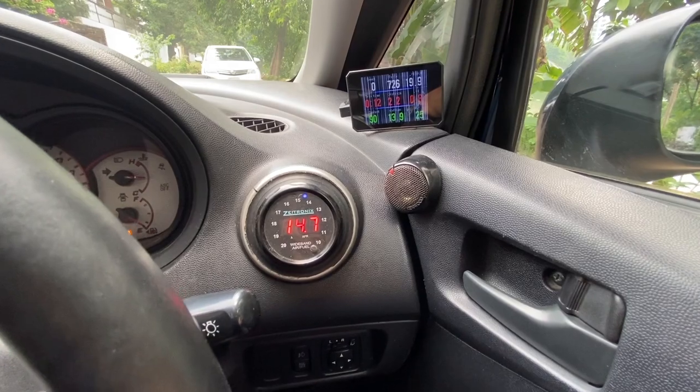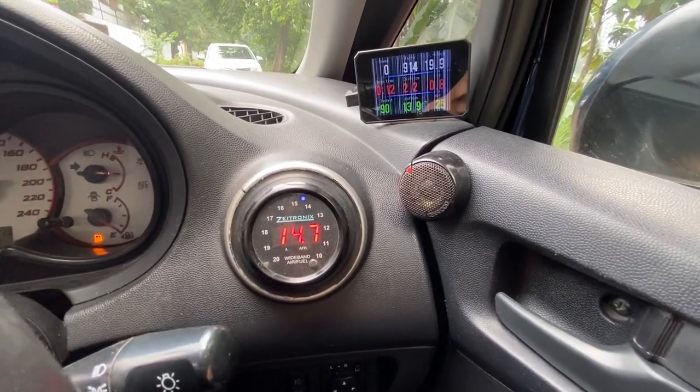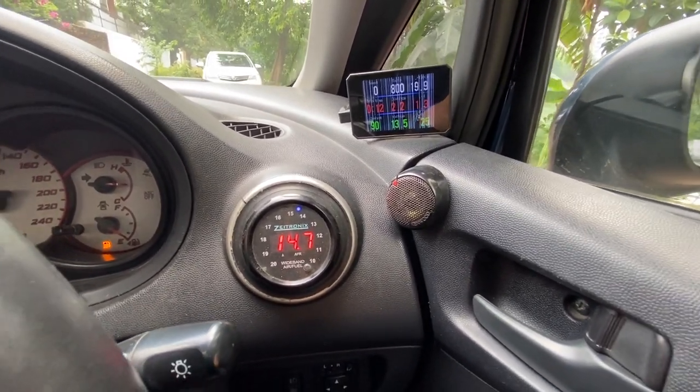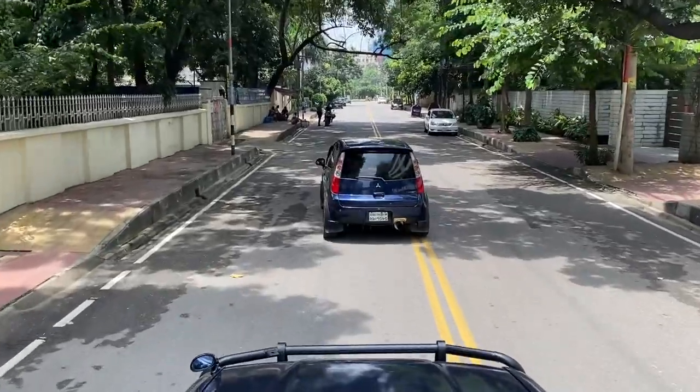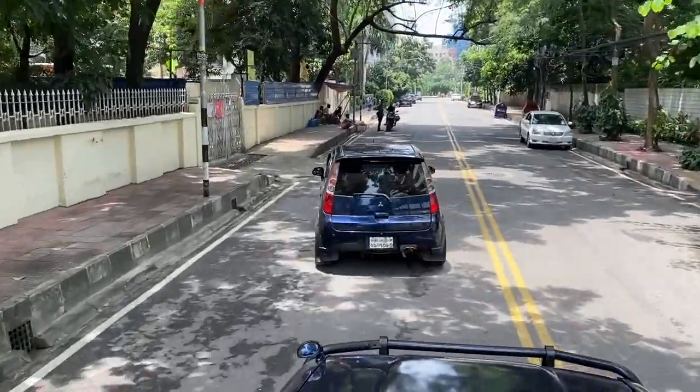Here, all the electronics are fitted, like you can see in front of you. The fact that the AC vent is there, it's a sign. Bro, this is not normal. So the electronics include an HKS actuator boost controller, then a Zeitronix AFR gauge. Is this a DEFI digital gauge?